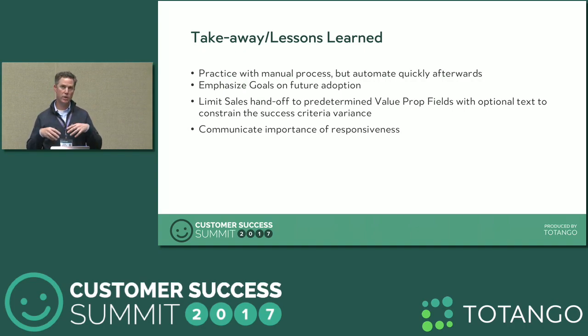We invented a form that allows us to communicate with sales on what the key value drivers are for customers, and we made the mistake of allowing the salespeople to tell us in long form what they felt the key value drivers were, and it was all over the map.